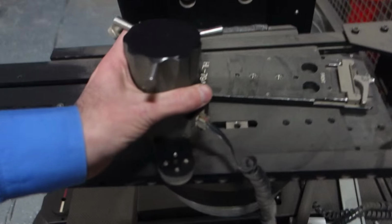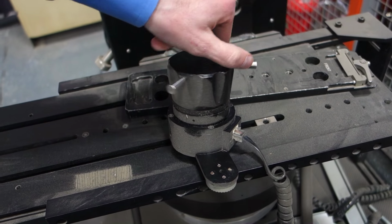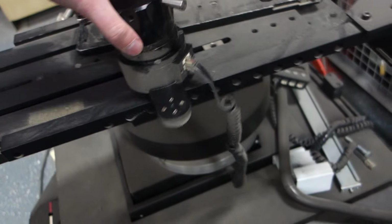Ooh, that's sexy. Look at that. See, that's a damn fine position encoder there. That turns me on. Look at that.